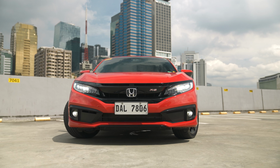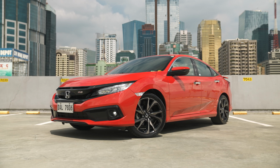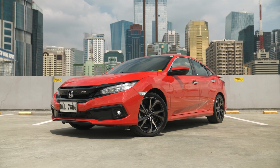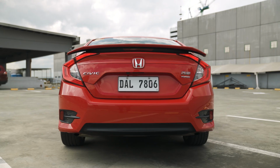To this day, 5 years later, you can't help but wonder in amazement at the refined design language that the 10th gen Honda Civic holds. To be totally honest, the 10th generation Honda Civic's best feature has got to be that rear end.